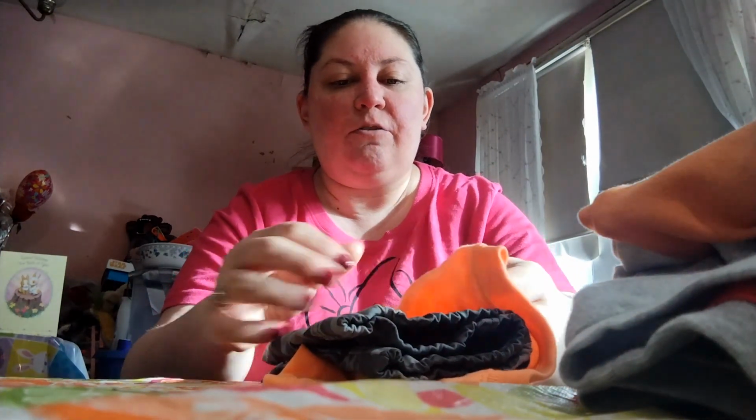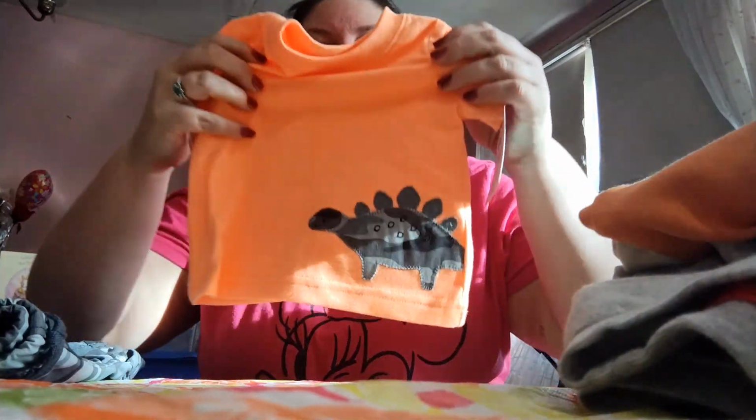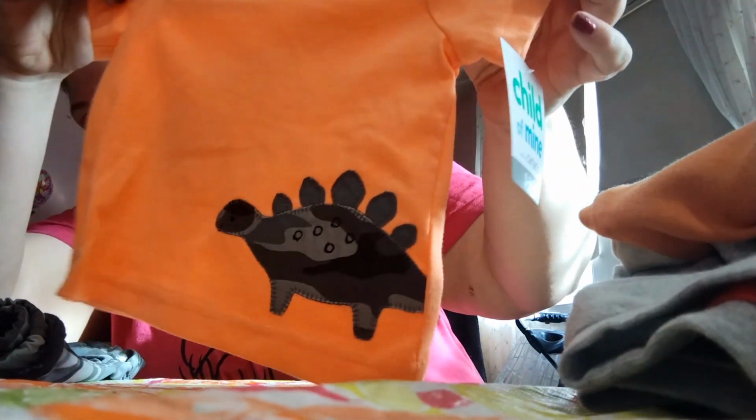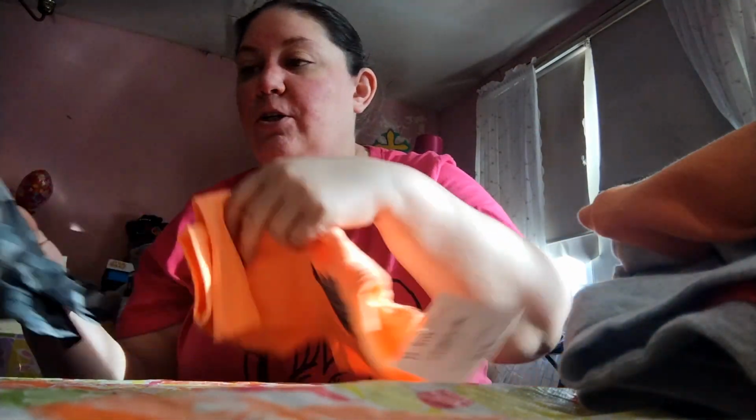First of all, this is 0 to 3 months Carter's. Look how cute. It's this orange t-shirt, and it has a little dinosaur. I'll bring the dinosaur close. Look how cute. Tommy would love this. Little dinosaur that has camo print on the inside. And it comes with these cute little camo shorts. I bought these for Jace because I thought they would be super cute on him. I get him 0 to 3 months because sometimes the newborn size doesn't fit him.